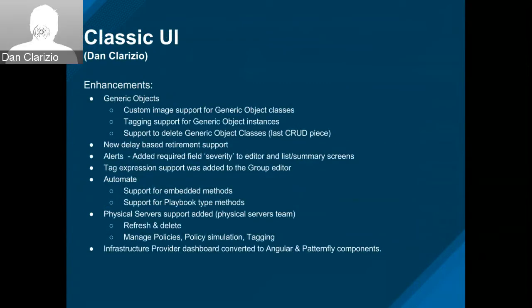All right, on the enhancement side, quite a few are coming in now. Again, the sprint we're in now is the final one before code freeze. So a lot of the features we've been working on for quite a while are hitting in generic objects. That's been kind of coming to completion here. We have custom image support now, tagging support, and the last piece of CRUD, which was the delete.